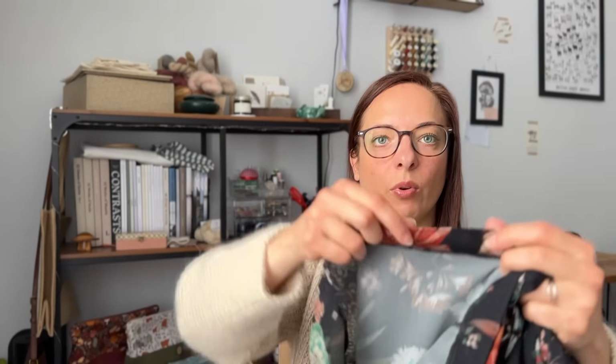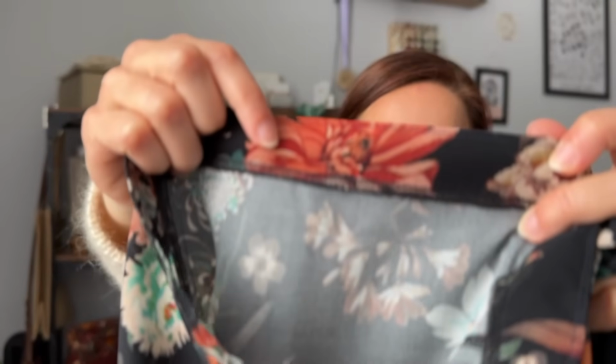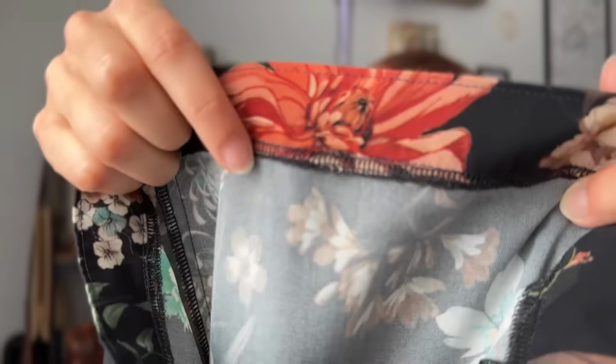It marked the folds and the press, it pressed quite well. I don't know if you can see or not, because polyester doesn't always press neatly. It's just the nature of the fabric. But yeah, and I'm gonna put a photo.